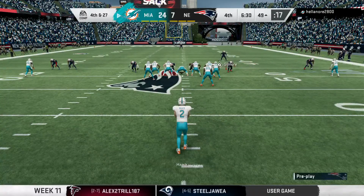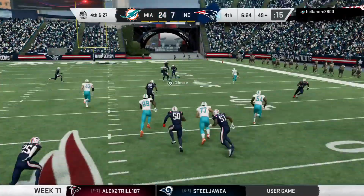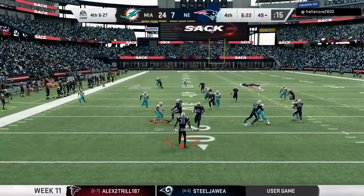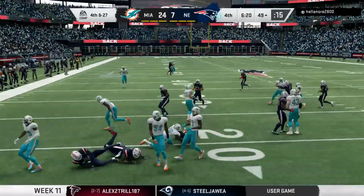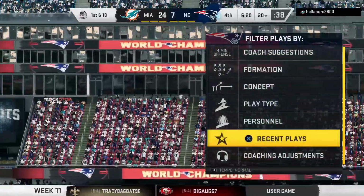Here's Matt Hawk now, as he should be able to pin him back deep here with his first punt. Oh, it's a wobbler here. Officially just 27 yards there on the punt. And the Patriots take over.